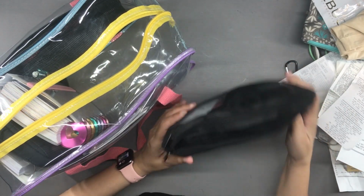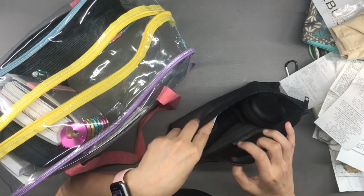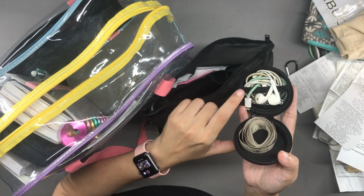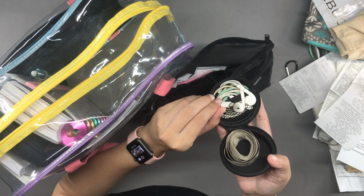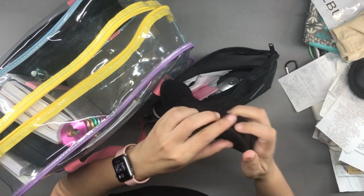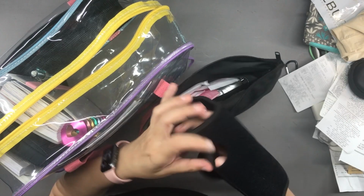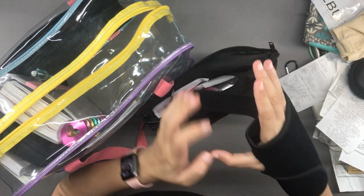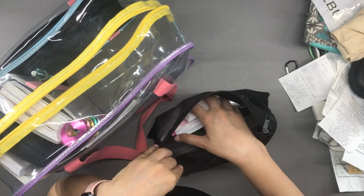Here is a mesh bag that has even more stuff in it. This is a case that has a tape measure and my earbuds that came with my iPhone 7. It has the lightning plug. This is my wrist protector for my broken right hand. I have shown this before. I wear it whenever I am afraid of accidentally tripping and breaking that wrist once again.